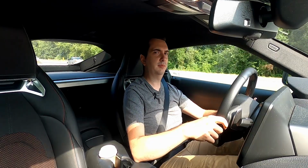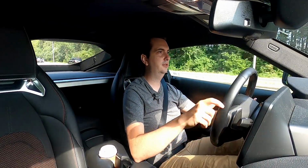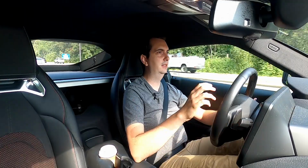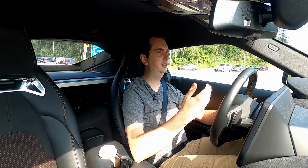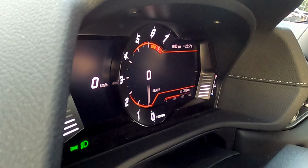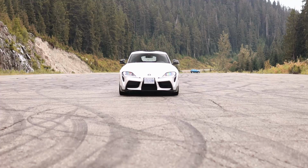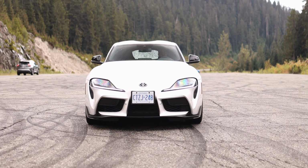One small issue that I have with the driving dynamics of this 4-cylinder Toyota Supra has to do with the auto start-stop system. It is a bit too aggressive when you arrive at a complete stop, making it really jerky. You can turn off the system to make it easier and smoother to arrive at a complete stop, but then you won't be saving a little bit of fuel every time that you are stationary.